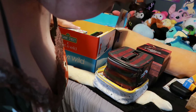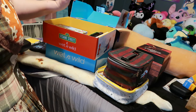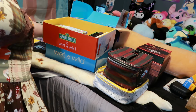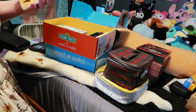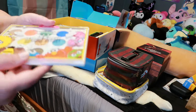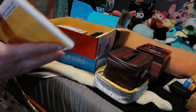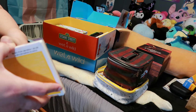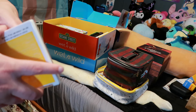For some reason I thought I still had my makeup remover out, but I guess I threw it away. See here, I've got one collection of Wet n Wild from Sesame Street. I think I might have used this once for a video. I can get it open.